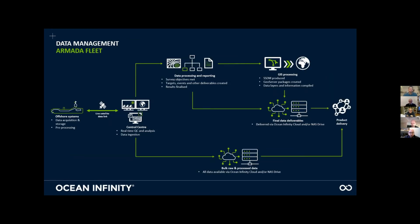We also know that data management and data handling is absolutely key to our business model. At Ocean Infinity, we've got a huge amount of experience handling huge data sets, but the Armada fleet requires a slightly different focus and, above all, increased satellite communication ability. It's pretty clear that Remote Operations Centers hinge on not only that advanced data handling, but also on that bandwidth link between the ops center and the ship.